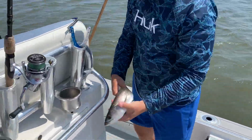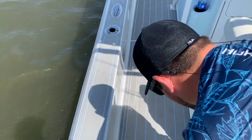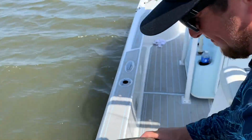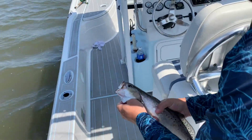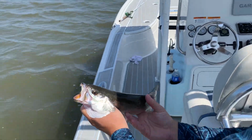There we go. That's a hammer. That's a pretty one. Grab him underneath the gill. Let me show you. One hand underneath, just like that. There you go, now you got it. And get that other hand off so people can see the fish. There you go. Nice hammer.